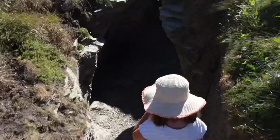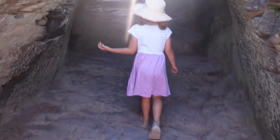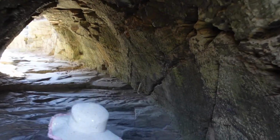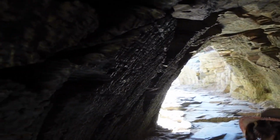We've just found this little cave. I wonder what it would have been in the day. Maybe like a store? Maybe? Oh yeah, it's been hollowed out. This has been made. You can see that it's not natural.